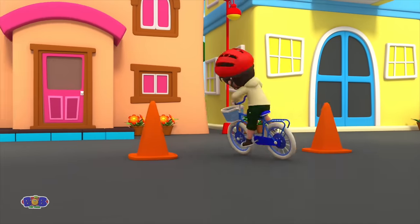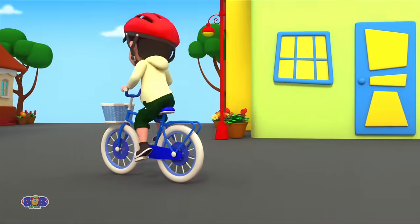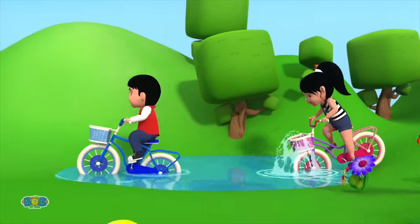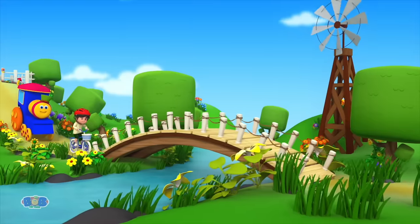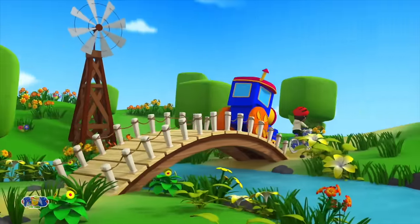This is little bicycle. Sit and ride and go. Over mountains high or under valleys low. Through the rain or snow. Go fast or go slow.